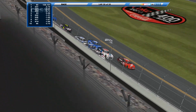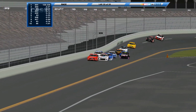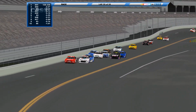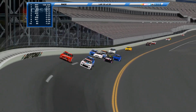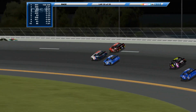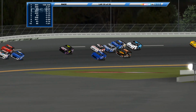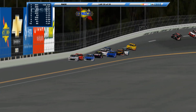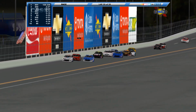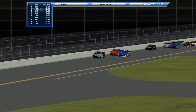Oh, the 88 really close. Oh! 2's in the wall. They almost wrecked the 47. Boxed in. Nowhere to go for him. He has to hold a slow down as well. Close. The 48, the 27, who are all the way at the back of the pack, had damage from the early wreck. Currently 4th and 5th. Alright. Still got a chance to win this thing.